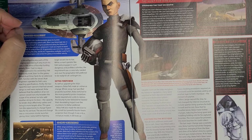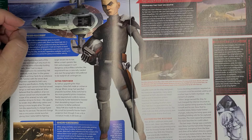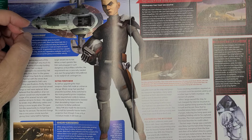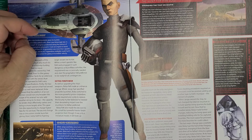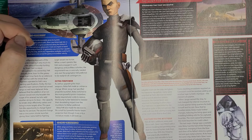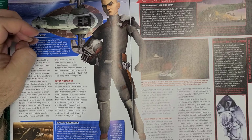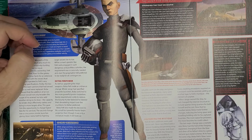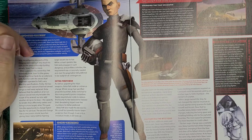Extra firepower. As well as upgrading the ship's weapons, Boba Fett made an ordnance change where Jango had specified projectile launchers. Boba switched to more powerful proton torpedoes. Rarely required and costly to replace, the bounty hunter believed he needed their devastating impact over the munitions his father preferred. Boba Fett also made the decision to fit a small but powerful tractor beam projector.